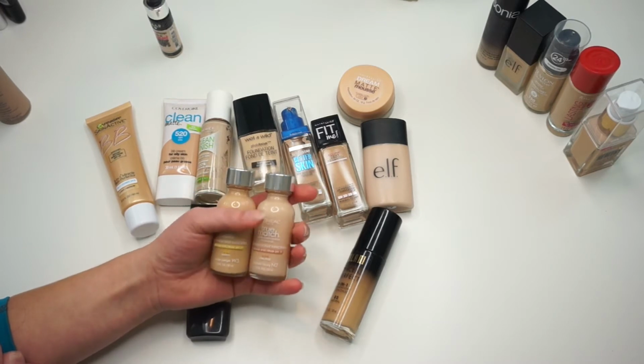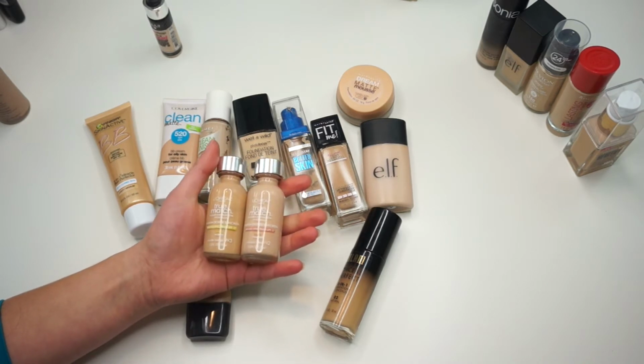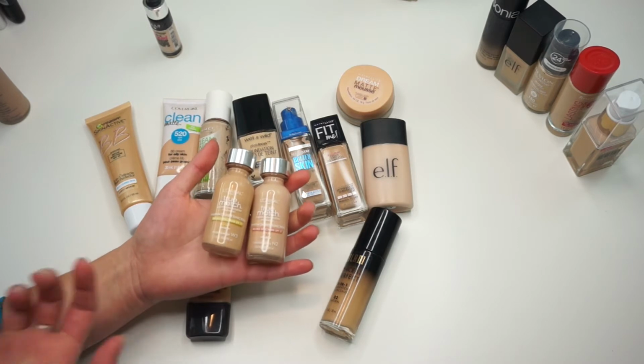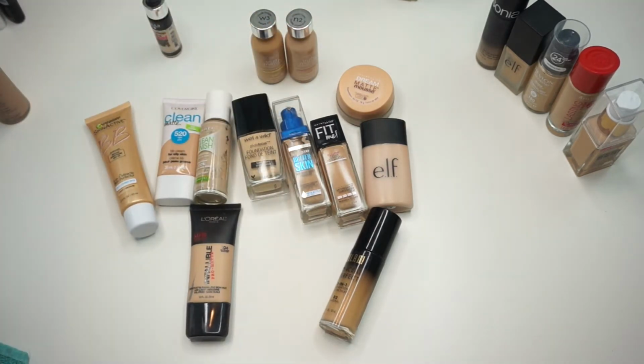There's just something about this foundation. I want to keep it and keep trying it, but every time I have it, I just don't reach for it and I don't enjoy it and I keep hanging on to it. And then I watch a video and somebody's like, I like this foundation. I just can't get into it. I'll just set it here for now.